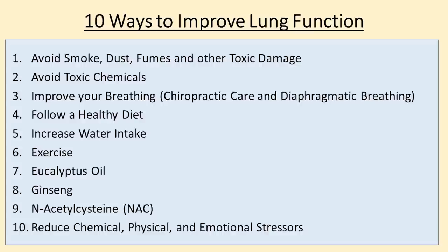Number one, avoid smoke, dust, toxins, damage. Avoid toxic chemicals. Now, improve your breathing. And remember, you've got the nerve to the diaphragm in the neck. So improving the breathing, you could have a past neck injury, and that could be altering diaphragmatic function. So that's going to be huge.